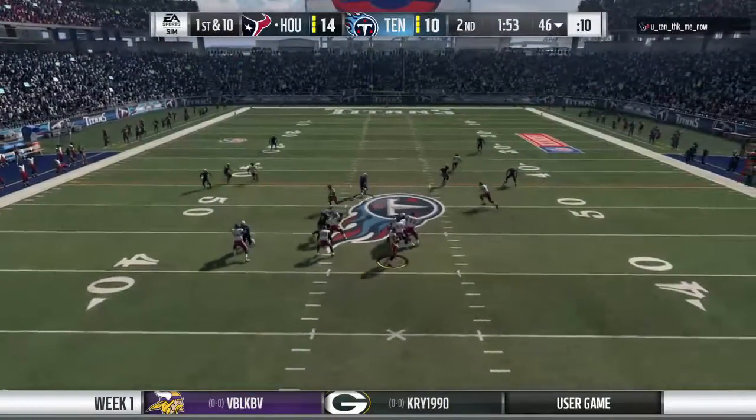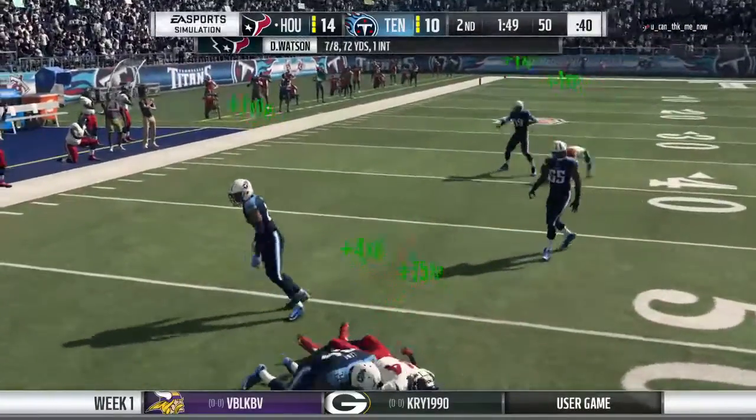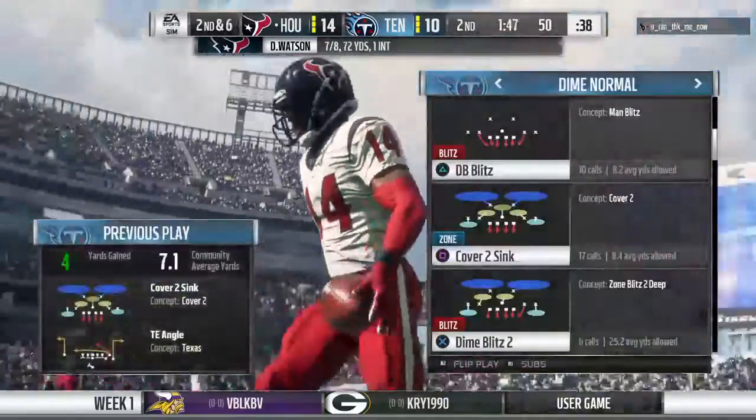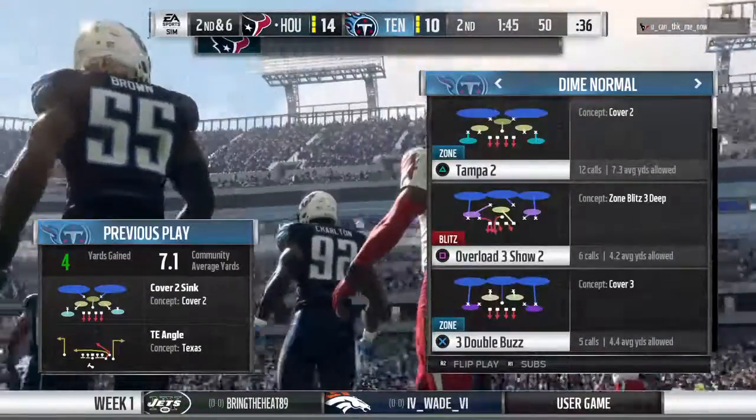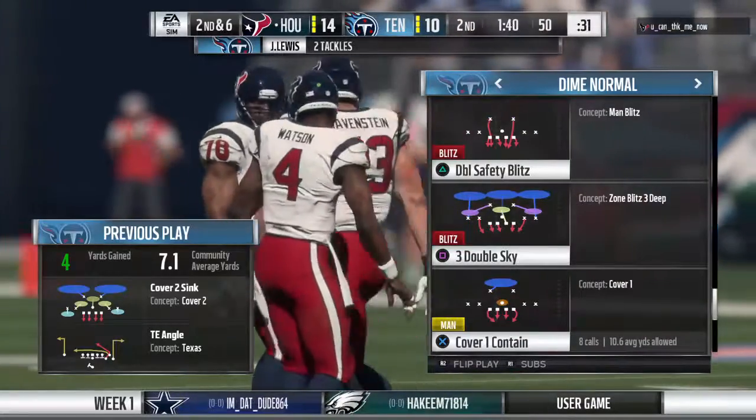On first down, it's Watson. Throwing left side here, and it's complete. Able to corral him right at the midfield stripe following the busted contact. That throw good for 4. It's second down.